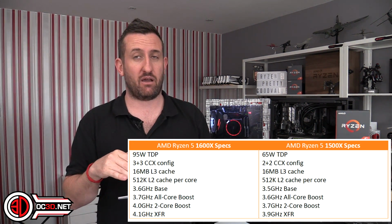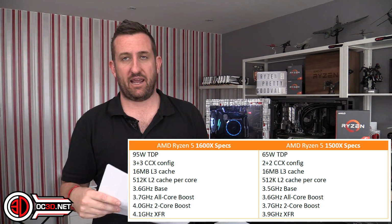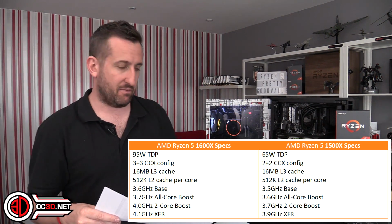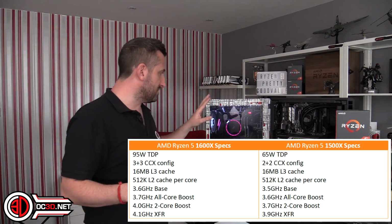With that one, it doesn't come with a cooler because it's got that offset, and they're kind of trying to push you down the avenue to go and buy your aftermarket ones. But the thing is, I have to say, if you can send this cooler out with the 1800X, I think there should have been an option for people, if they'd wanted to, to have been able to get the Wraith Max with the 1600X, the 1700, the 1700X.